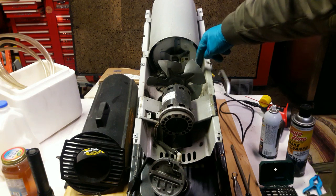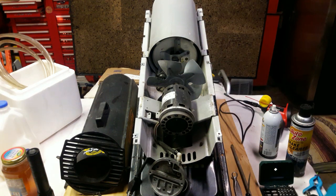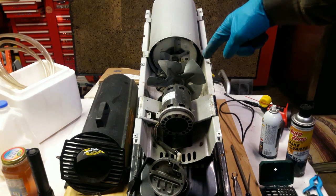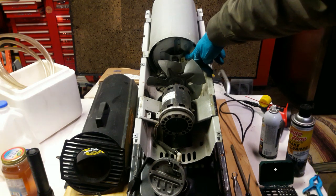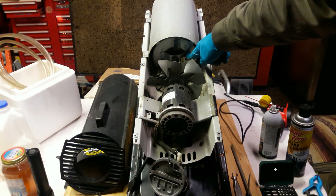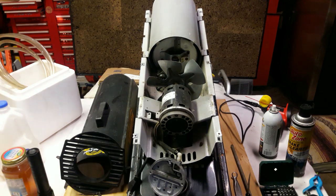This is the igniter itself. It's a little charred on the side. I'll try to get you a little closer at some point. But I'm going to try to see if I can get it to fire up. Whether it does or not, this thing is 16 years old, and it's showing its age, so I'm going to replace it anyway. That's the most expensive component on here, short of buying this whole motor itself.